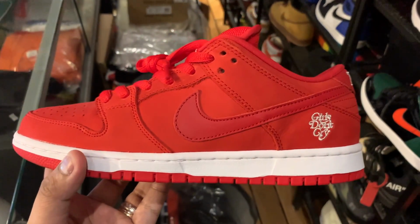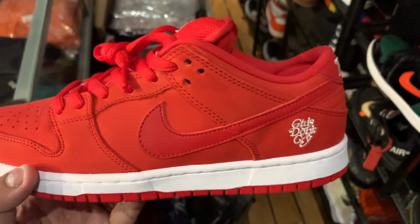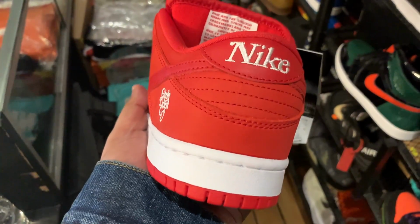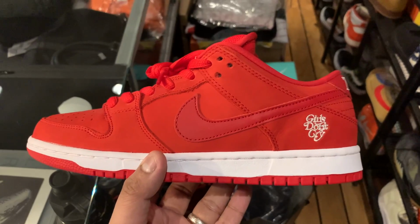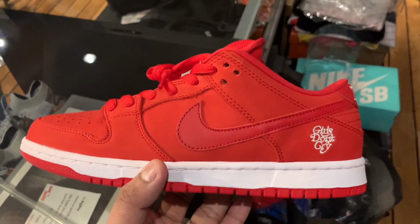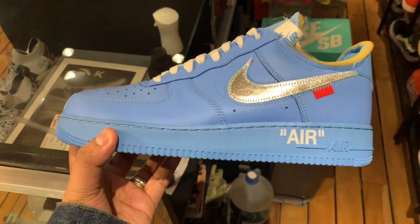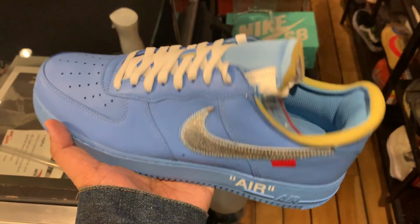They also had the Girls Don't Cry dunks. This one is in the red color, Girls Don't Cry written along the side. They were selling it for around 60,000 pesos. That's roughly 1,200 USD. Nike at the back, Girls Don't Cry along the side, some sort of butterfly at the tongue tab, bright red color, really popping, loud pair of shoes that you might want to consider as well. Little over 60,000.